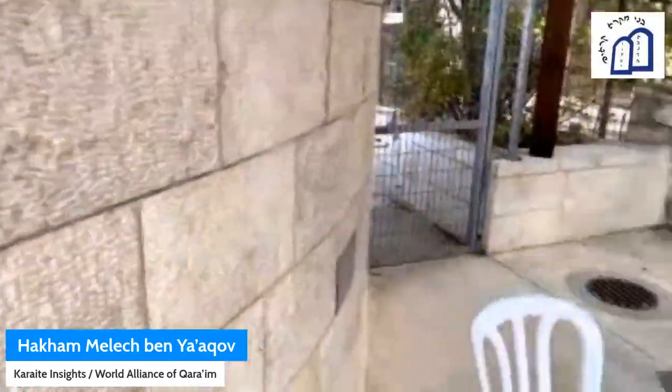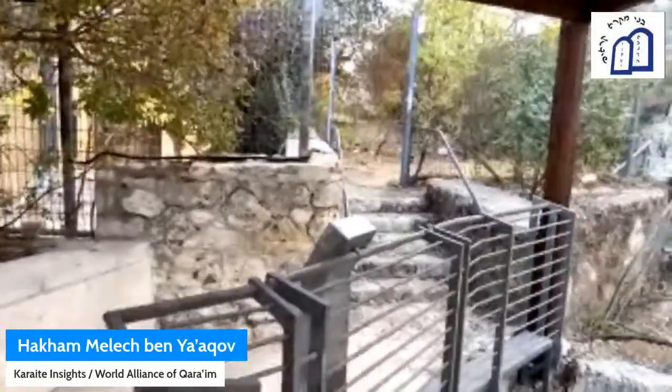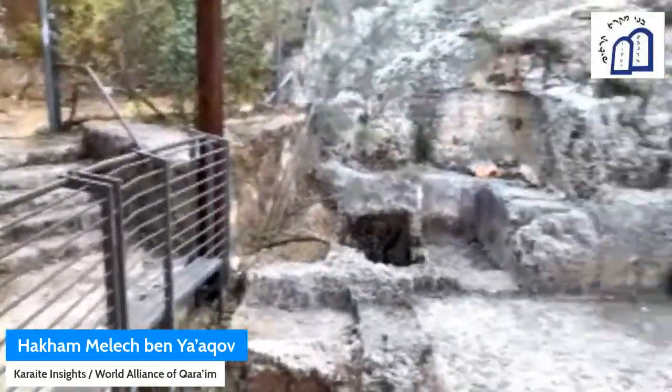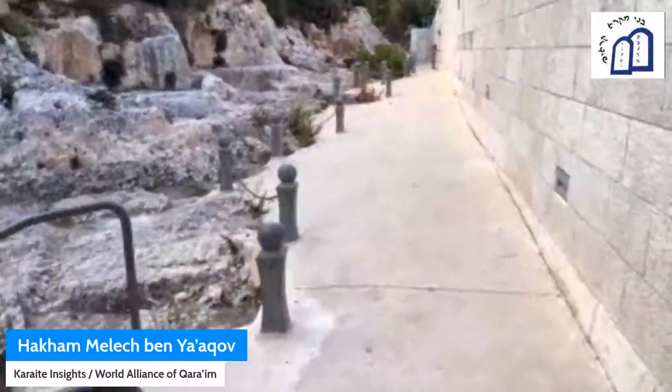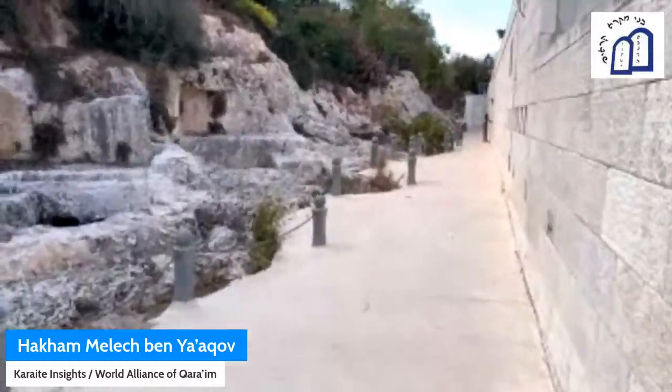So that is what this place is, Katef Hinnom. It is completely free to visit. If you're in Yerushalayim, I highly recommend visiting it. You could just either Google the Scottish Church or the Menachem Begin Heritage Center, and it's right above the Menachem Begin Heritage Center and right below the Scottish Church.